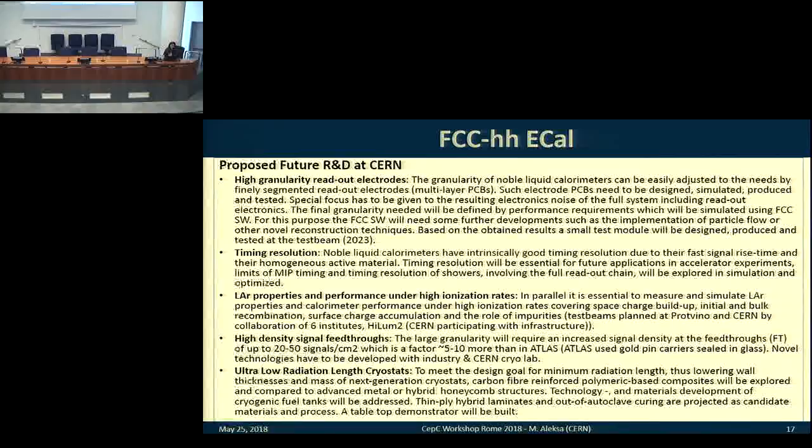on one hand, to develop further these high granularity readout electrodes. So there the idea is, of course, to first design electrodes, do SPICE simulation, and then build electrodes and maybe even small test modules. Then the second subject would be improving the timing resolution of such calorimeters and working basically on the limits of time resolution for noble liquid calorimeters, and how to tune the electronics to get the best out of it there. Then liquid properties and performance under high ionization rates, so this would be measured in test beams. And then there will be R&D, as I said, on signal feed-throughs and low radiation length cryostats.